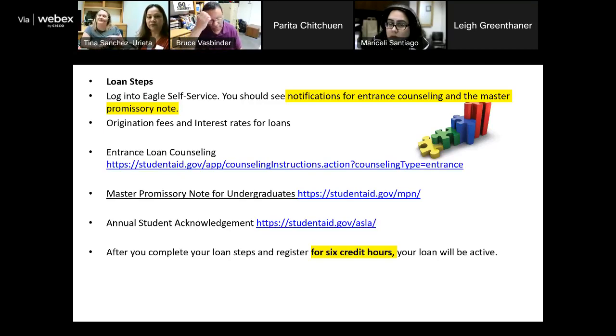And if that happens, then they have to go back to academic advising, and it could be a whole other issue. Maybe they might have to withdraw, and we don't want that either, because that affects their cumulative rate, not their GPA, but their cumulative rate. Students should keep that in mind.